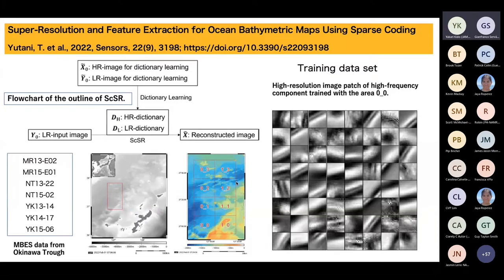As an improvement of the conventional method, pre-processing that separates the teacher image into the low frequency component, which has the general structure, and the high frequency component, which captures the detailed topographical features, is carried out before dictionary learning. So the right-hand side is a training data set. We tried to extract several characteristics of the seafloor topography.